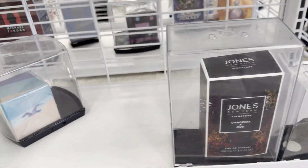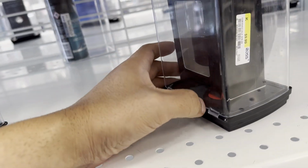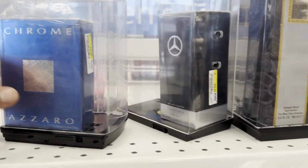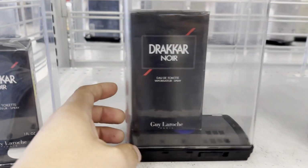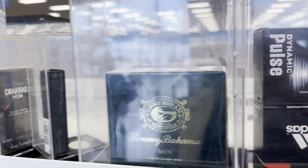and the shelves were even more empty than Burlington. And what was there was the stuff you don't really want. But there were some fragrances I've heard. Polo Sport is good. We've got some Azzaro fragrances. Tricor Noir again, the 100 ml for $29.99, and it was $5 cheaper at Burlington.